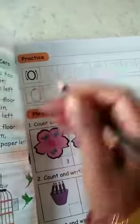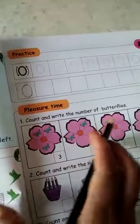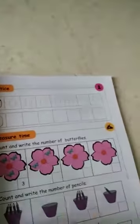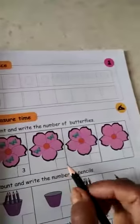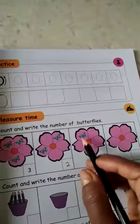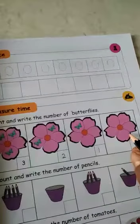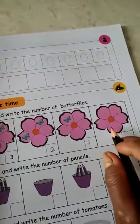This is zero. Count and write the numbers of butterflies. Here 1, 2, 3. So, 3. How many butterflies here? Here 1, 2. So you can write 2. Here only 1. So you can write 1. Here nothing. No butterfly sitting on the flower.